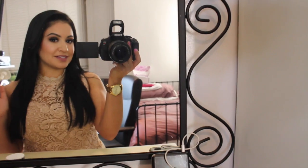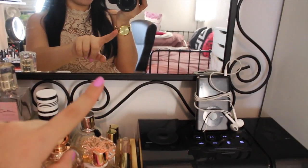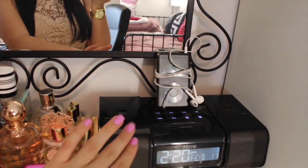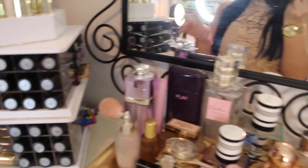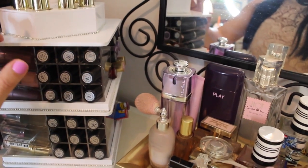Okay, so now we're in front of my mirror, and I'm gonna show you the other perfumes that I have that I don't really use that much. By the way, this mirror is from Target. This is an iHome speaker, and I know I'm gonna get a ton of questions on this. This is my lipstick tower from Zara Beauty. I will link it down below.